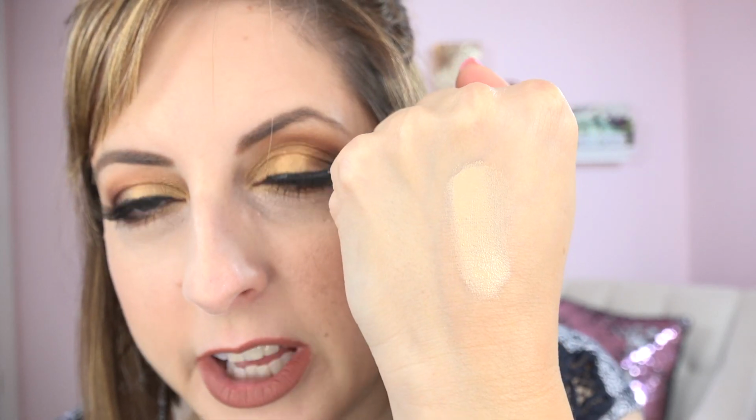So this is what it looks like blended. It is not matte. It is going to be very shiny when you first apply it. You are going to have to powder it to get rid of that shine. As far as oily skin, I don't know. I don't know if BB creams and stuff like this really work well with oily skin. I have normal to dry skin, so I do have to powder this. But I'm just amazed at how different I look the next day. So it is doing something to my skin.